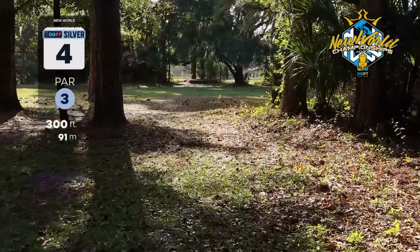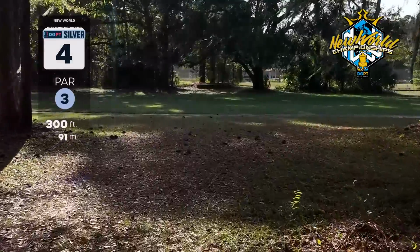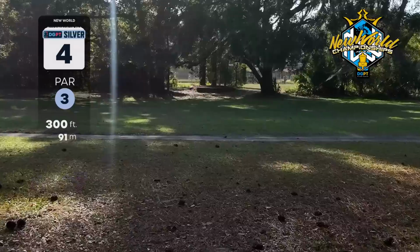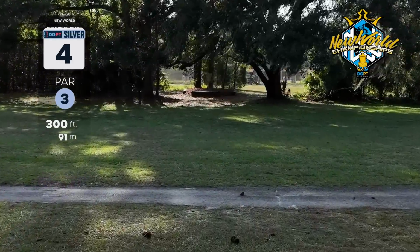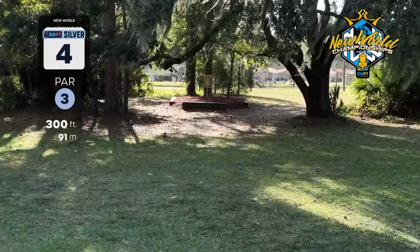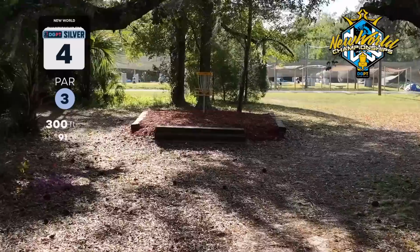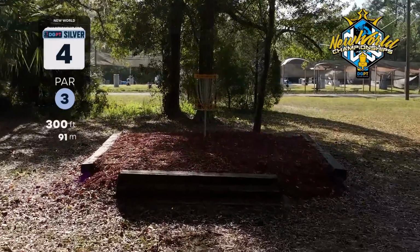All right, hole 4, par 3, just 300 feet. This one's pretty simple. It did get a little gusty for us here, but it's just a mid shot or whatever disc you're comfortable with, and it's just straight, and you got to keep it low, but not too low because there's not much skip out here.